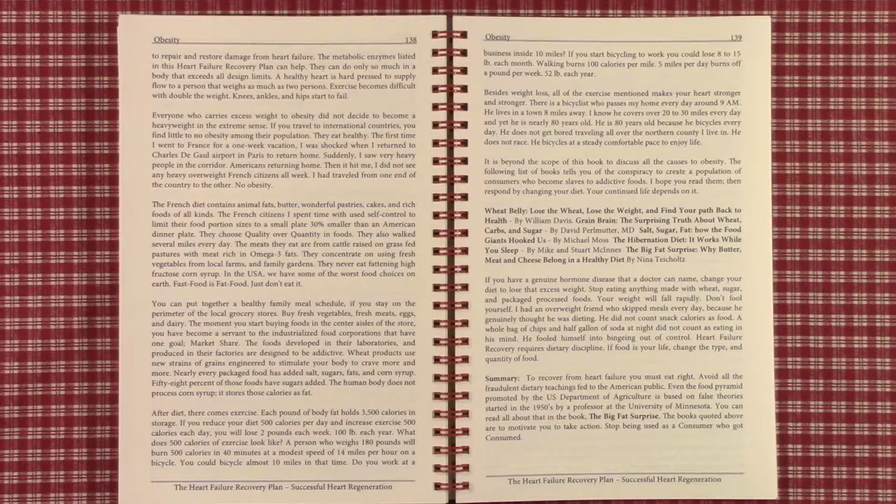If you have a genuine hormone disease that a doctor can name, still change your diet to lose the excess weight. Stop eating anything made with wheat, sugar, and packaged processed foods. Your weight will fall rapidly.